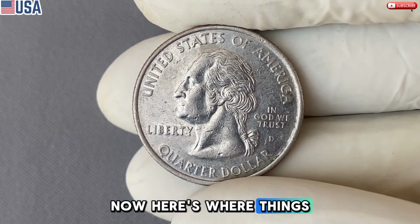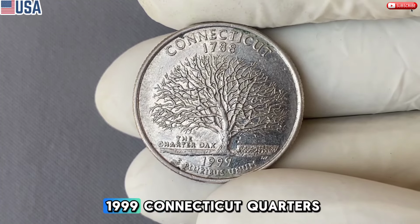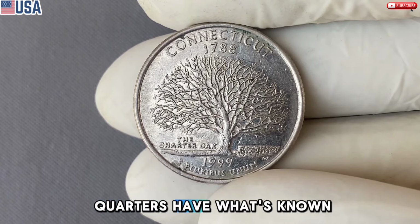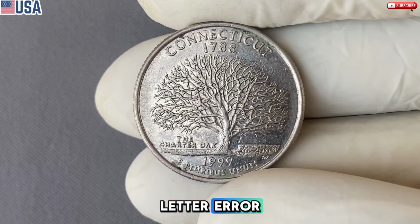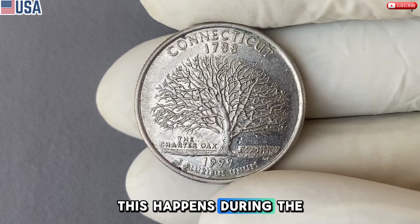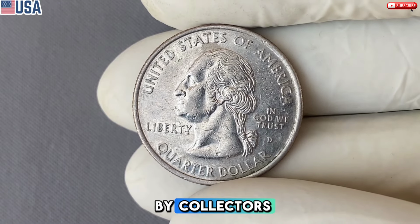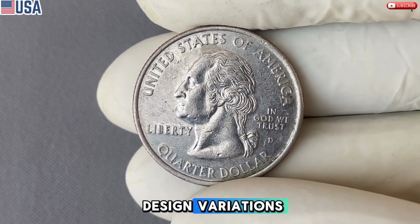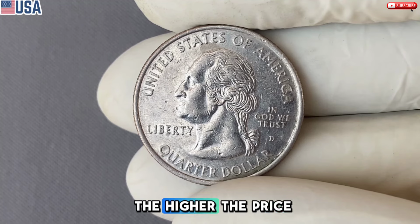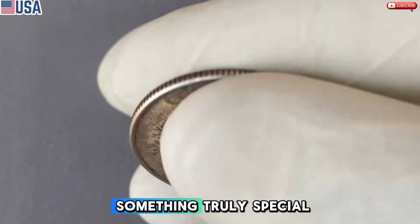Now, here's where things get really interesting for collectors. There are some key errors that make certain 1999 Connecticut quarters extremely valuable. A few of these quarters have what's known as a dropped letter error, where part of the lettering on the coin is missing or poorly stamped. This happens during the minting process, and these flawed coins are highly sought after by collectors. Others may have slight design variations or metal inconsistencies that make them stand out. The rarer the error, the higher the price tag. So if you happen to find one of these minting mistakes, you're holding on to something truly special.